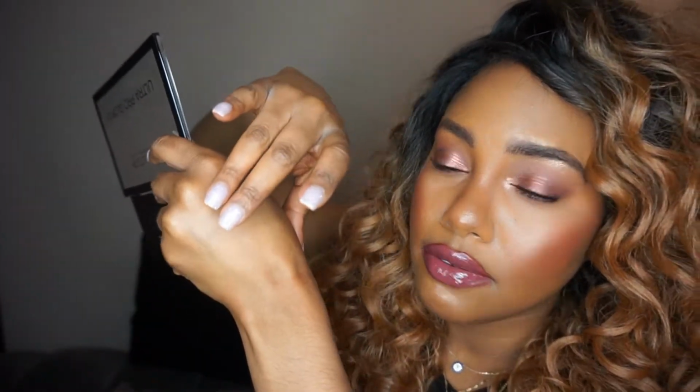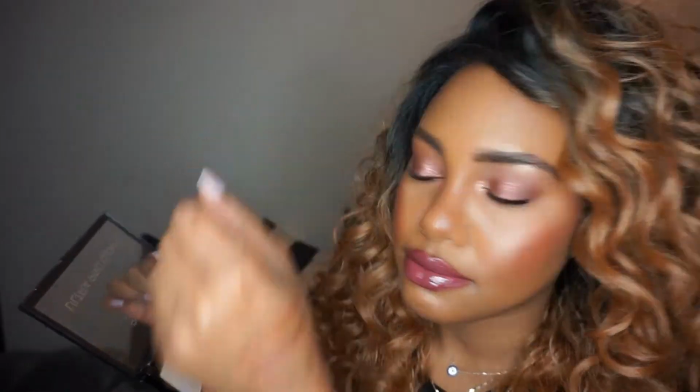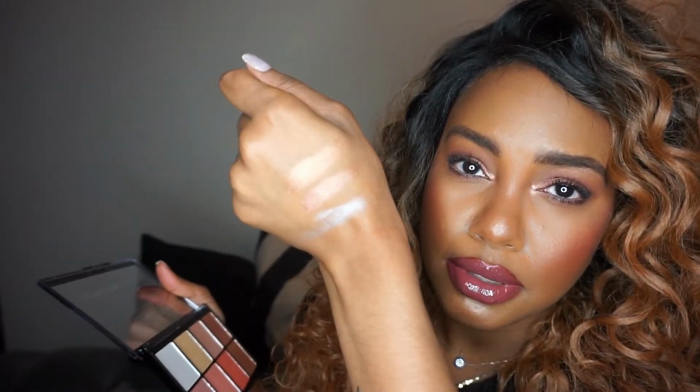Oh, let's look at that. Hopefully this ring light doesn't... Ooh, that's pretty. That's real pretty. Like this little pearl one. Probably not for your girl, but could be really pretty on someone a little bit more fair in skin tone. Either way, I'm really excited.